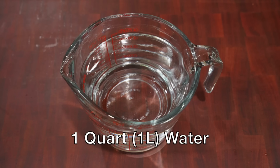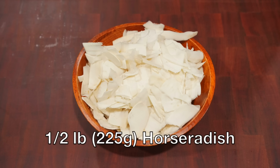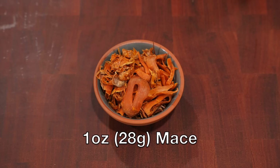1 quart or 1 liter of water, a half pound or 225 grams of anchovies, and these need to be salted or brined anchovies and not anchovies in oil because you actually need that salt, or what she calls the pickle, and it's a lot of salt. A half pound or 225 grams of horseradish, 1 ounce or 28 grams of shallots, 1 ounce or 28 grams of whole white pepper, 1 ounce or 28 grams of whole mace.